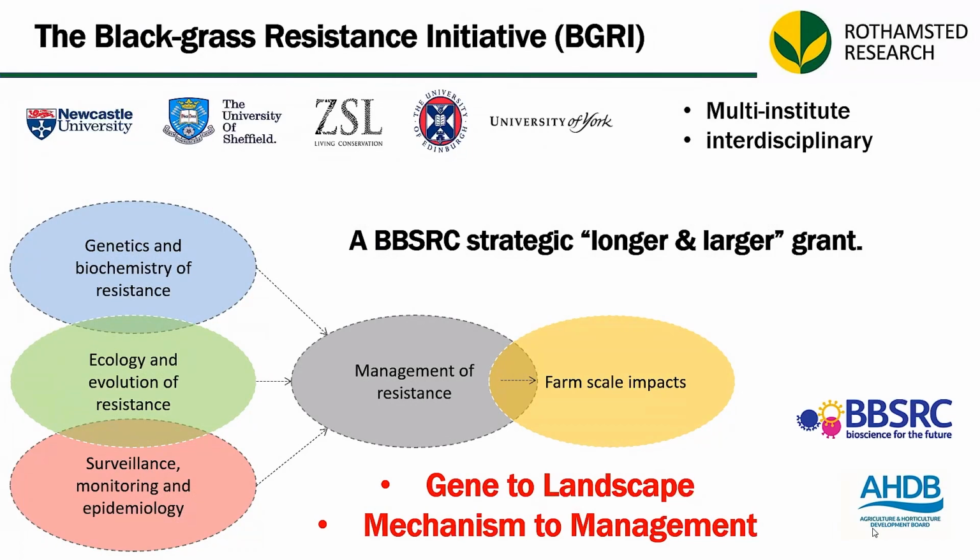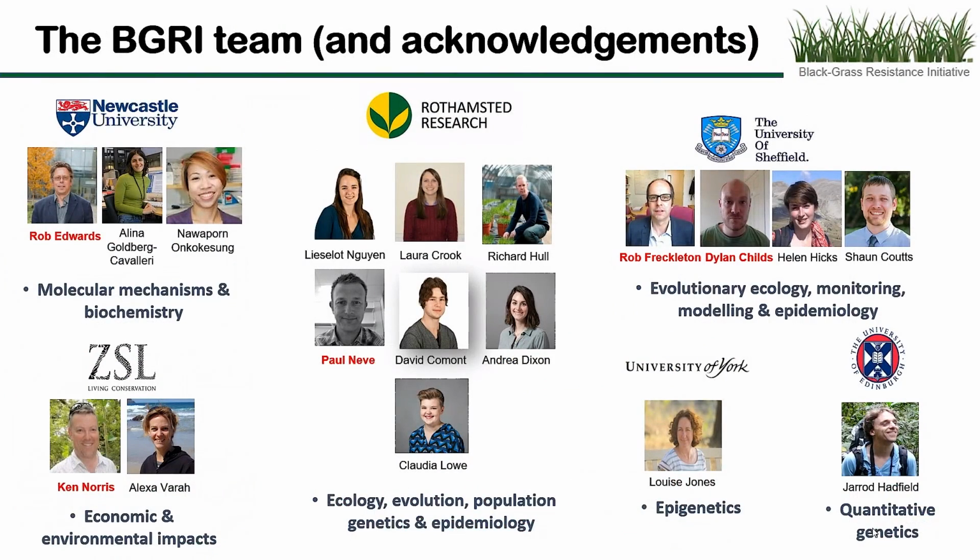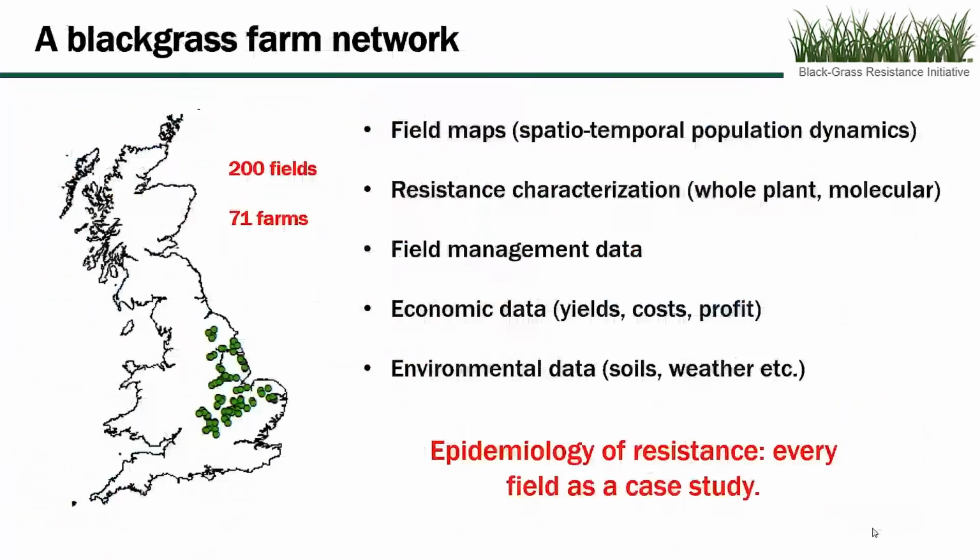So we were fortunate enough around about that time to get funding for a large project, multi-institute, interdisciplinary, really trying to understand this blackgrass problem and resistance in blackgrass from the gene to the landscape level, from mechanism to management. And that's some of the story I want to tell you today. I should start out by acknowledging this was a big project, many collaborators, and all of these people had some part in what I'm going to talk to you about today.